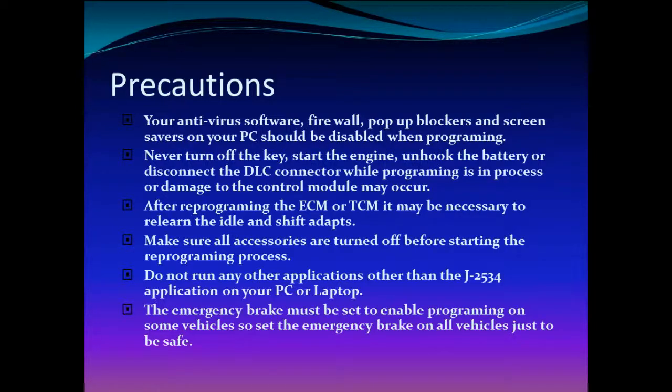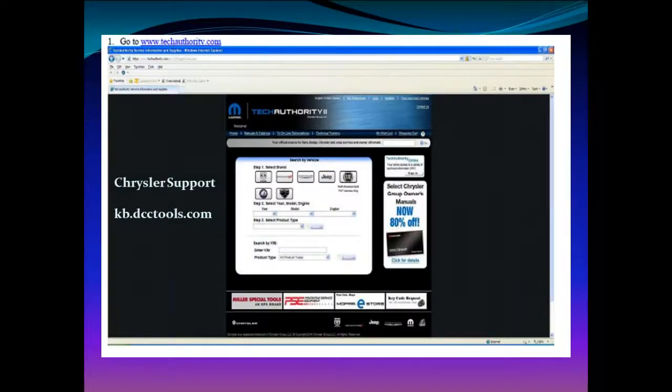Last but not least, one kind of applies to some of the Asian vehicles, not a big thing on Chryslers, but I put it in here anyway because we want to be consistent across the board for everything we do. So when you're doing a reprogramming, make sure you set the emergency brake.